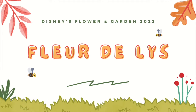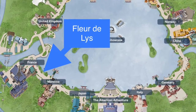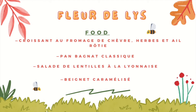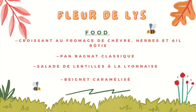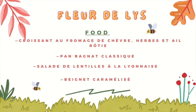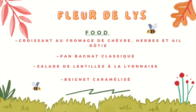Mm-hmm. And then one of the final ones, if not the final one, we have is Fleur de Lis. Look at me trying to act French. Who knows? But this is in the France Pavilion, the new popular France Pavilion due to the Ratatouille ride. They have so many different things here: croissant with goat cheese, herbs, and garlic. They have a sandwich that I'm not going to try to pronounce. My apologies. They have a French green lentil salad. And the one that I'm going to recommend, the one I'm going to try, is the caramelized beignet filled with vanilla cream. Ooh, that sounds good.